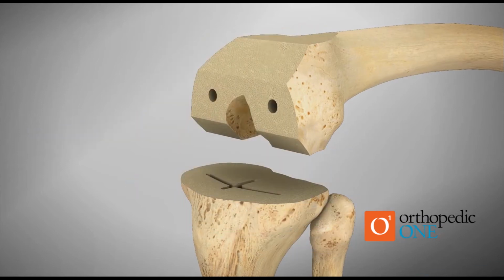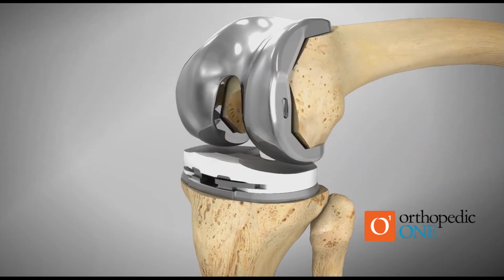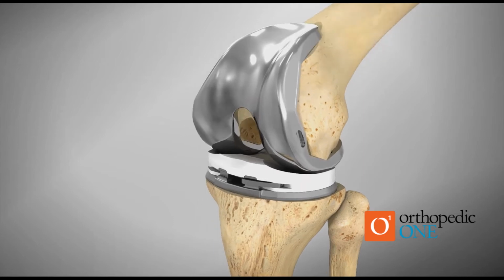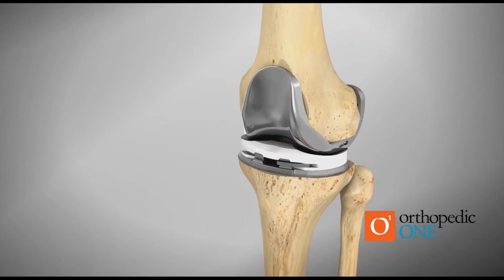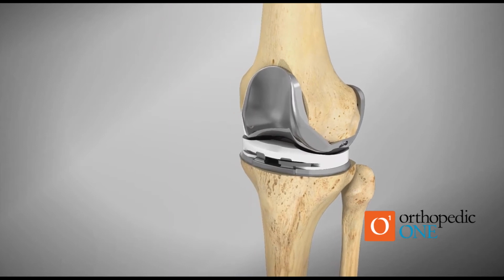So typically, that involves a metal component on the end of the femur, a metal component on the end of the tibia, with a plastic piece in between that actually makes up the joint. Additionally, many times we will resurface the underside of the kneecap and place a plastic button under there as well.